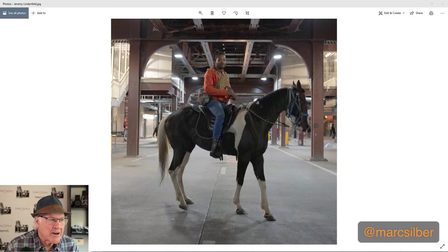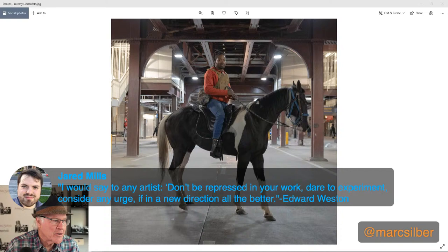So, the experimenting. Let's put that on the screen here. This is from Edward Weston. "I would say to any artist, don't be repressed in your work. Dare to experiment. Consider any urge, if in a new direction, all the better." I love that quote. Let's experiment. We're never going to know what we can move into if we don't experiment.